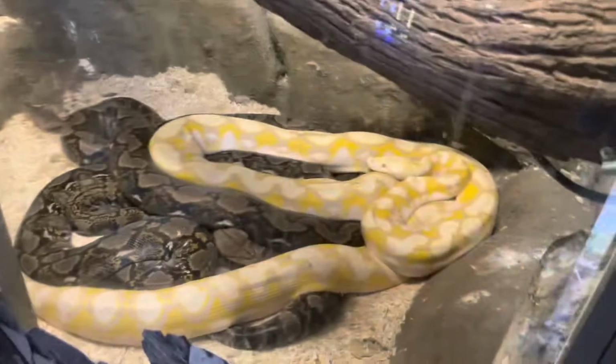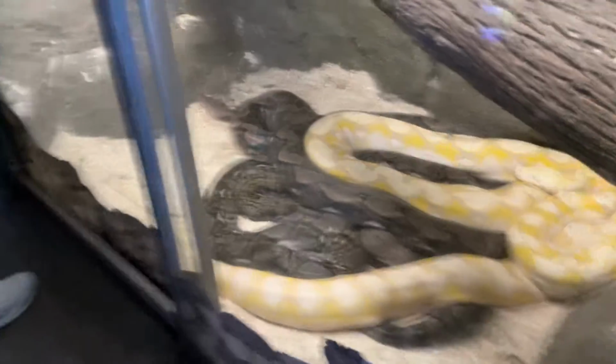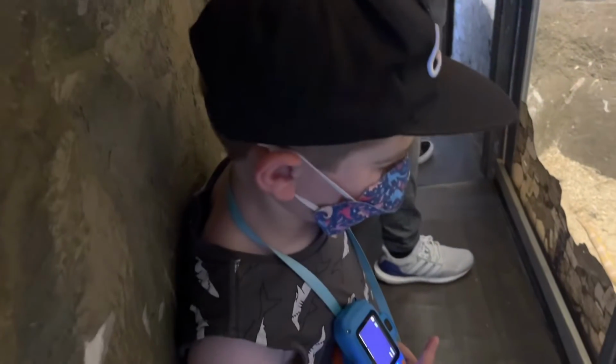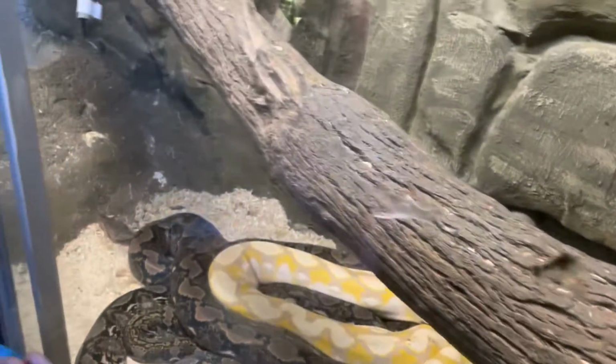Wait, why are there any snakes? Look how big those are, buddy. Why are there snakes? Oh my goodness, do you see how many? I didn't know there were snakes here. You didn't know there were so many? What do you think they eat? Mice!